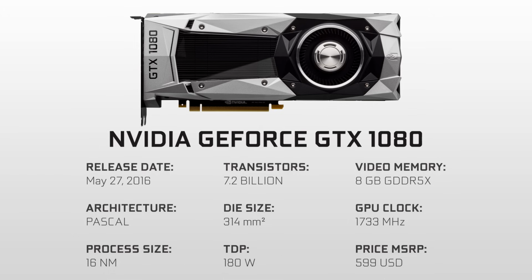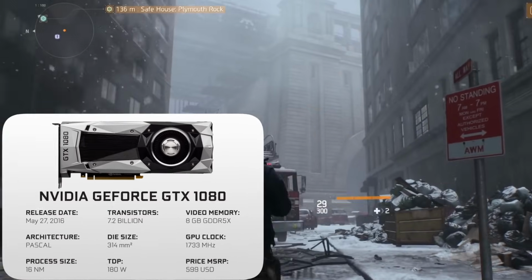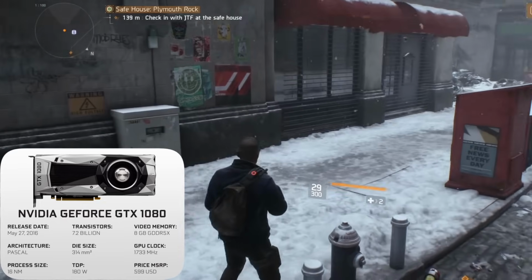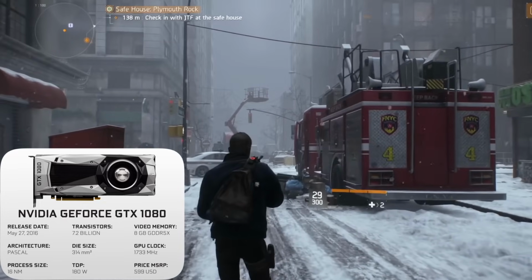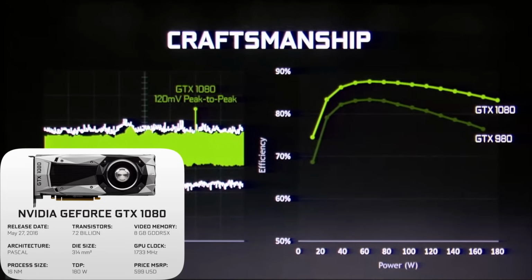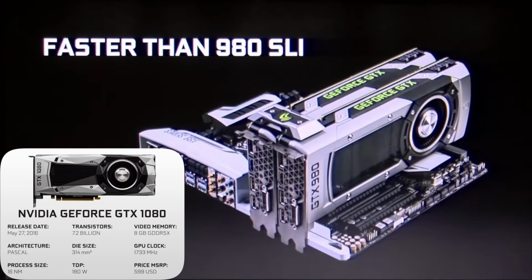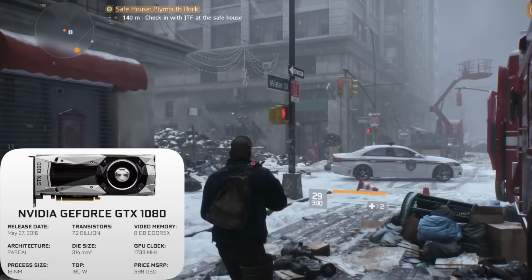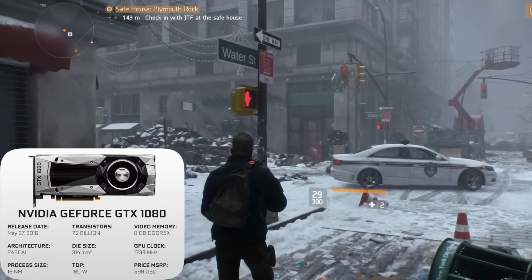Now, what's probably my most favorite release of all time, the GeForce GTX 1080. Launched in May of 2016, it's built on the 16-nanometer process and based on Nvidia's Pascal architecture. This GPU boasts clock speeds of up to 1,733 MHz, and it had a performance uplift that was better than two GTX 980s in SLI. The 1080 is faster than a 980 SLI. It comes equipped with 8 GB of GDDR5X video memory and had a starting price of $599 MSRP.